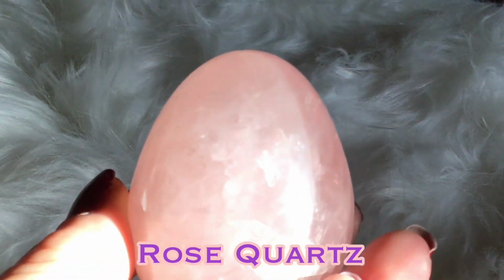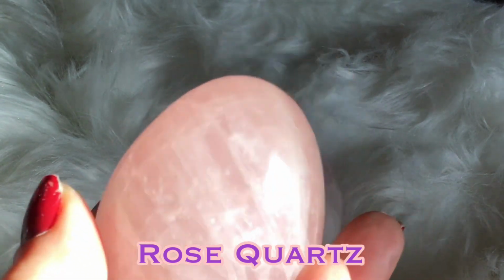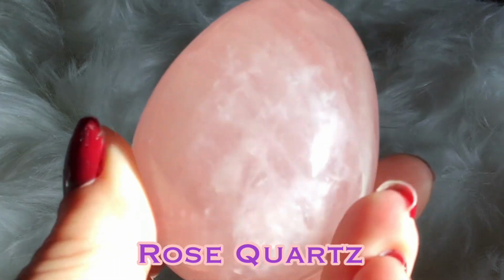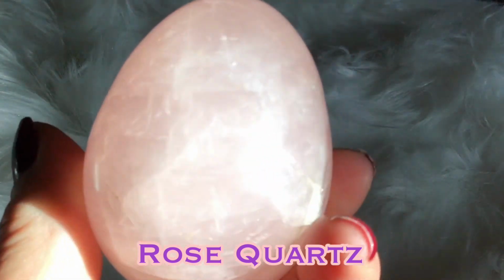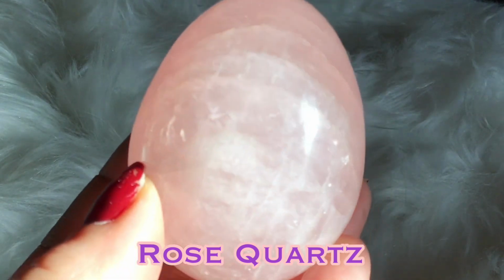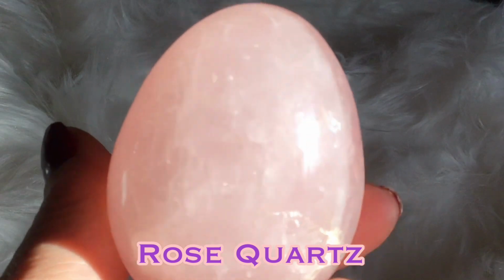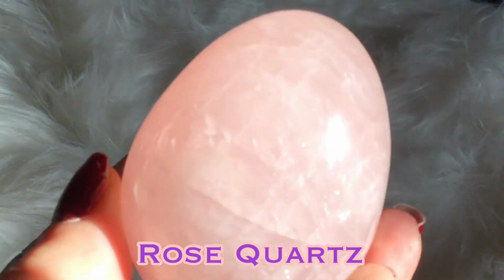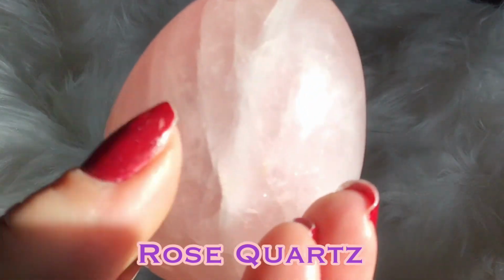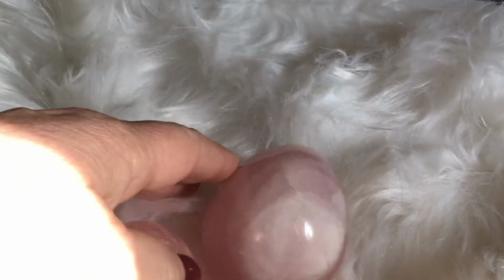I'm just trying to get in good light. I'd like to go live and do this, but I figured I'd show you my spheres. I have points, I have tumbles, I have some raw stones. So if you're interested in seeing anything else, let me know. I could create a small video or go live. Until then, if you're interested in any of these stones, let me know.